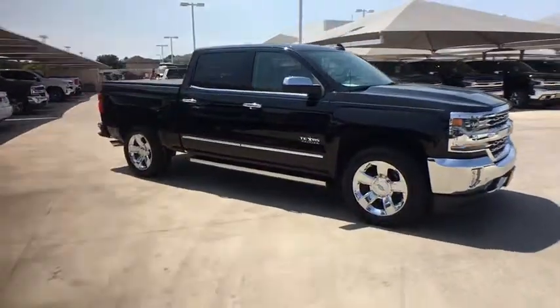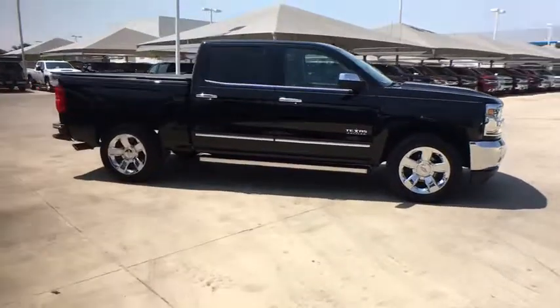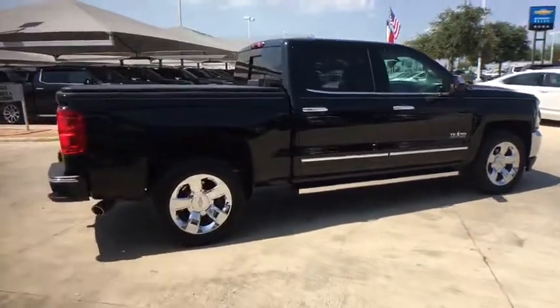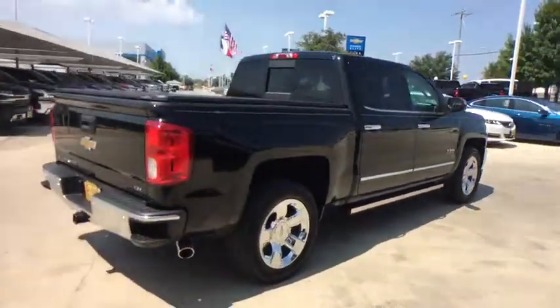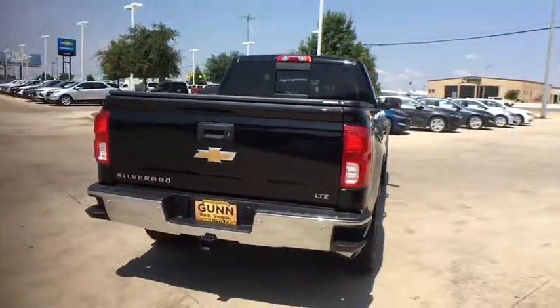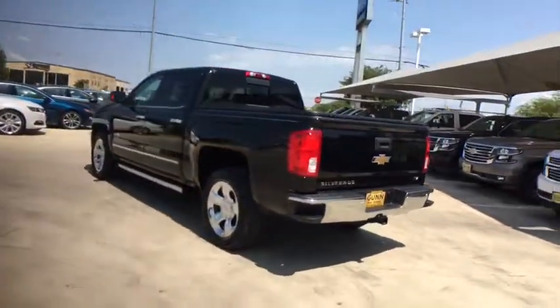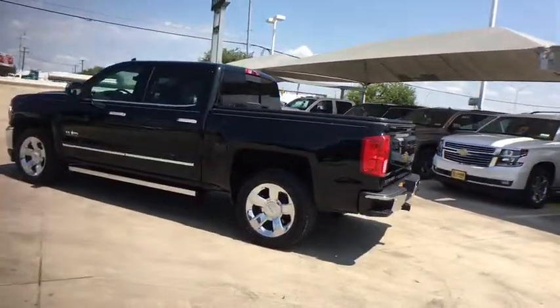Come test drive 2018 Chevrolet Silverado 1500. The Chevy Silverado 1500 is the perfect combination of functionality, reliability, and technology. The impressive interior is simply another reason that the Chevy Silverado is a top choice among truck buyers.